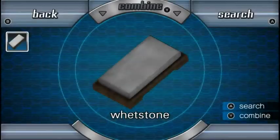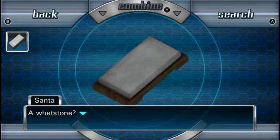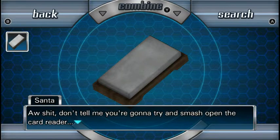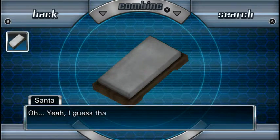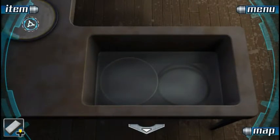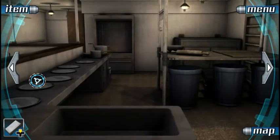Next to it is what? Ooh, a whetstone. That could be nice for hitting someone on the head with. You gonna move it? Don't tell me you're gonna try and smash open the card reader. You're an idiot. Do that, we'll never get out of here. Oh, yeah, I guess that would be bad, huh? It's gonna be useful if you need to sharpen something. No? Nope, can't get anything else.